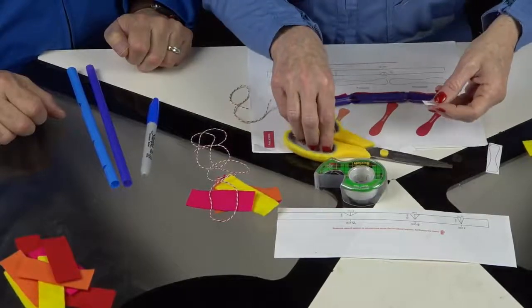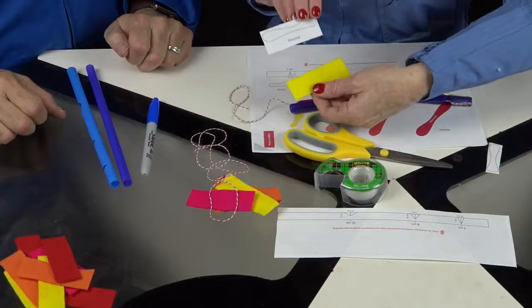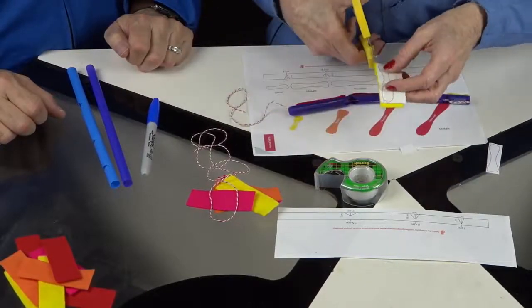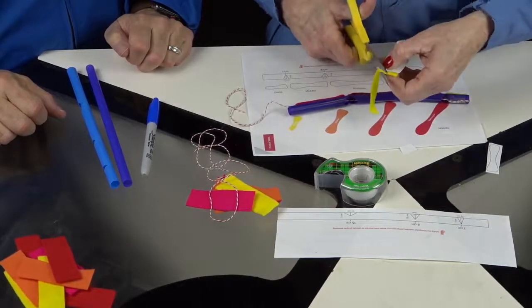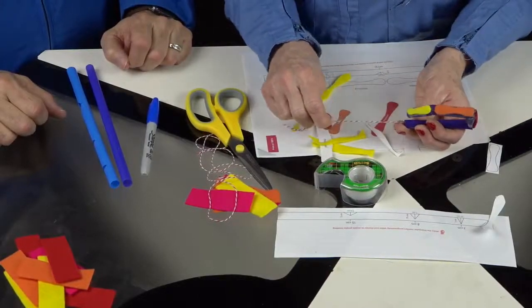Next, we cut out the finger bones from the felt using the articulated finger template as a guide. We will hot glue gun the bones to the articulated finger opposite the cut holes. Then you can test your articulated finger by pulling on the string.